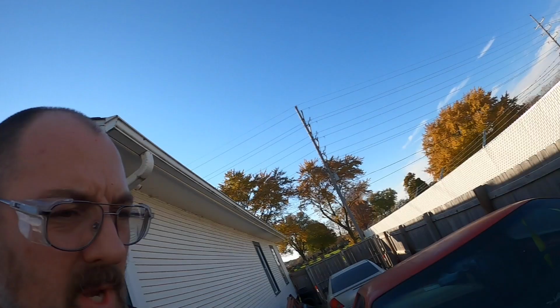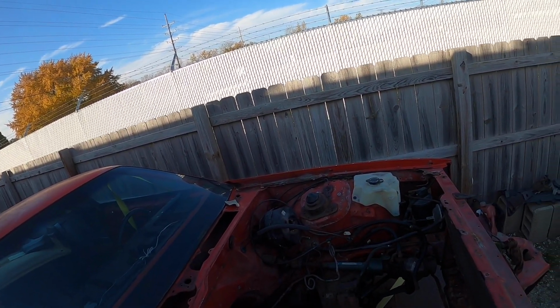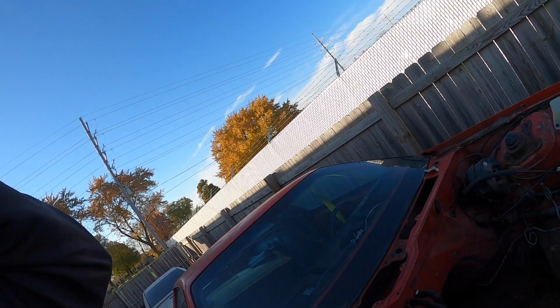I did have somebody who wanted to buy one, and at the last minute when I went to pull the last bolt, the plastic bracket broke off, so it kind of sucked. But I'll pull the brake booster out, I'll pull the canister out, I'll keep the Z-box. Got a Z-box sitting over there on the ground, and I'll put all that up for sale.